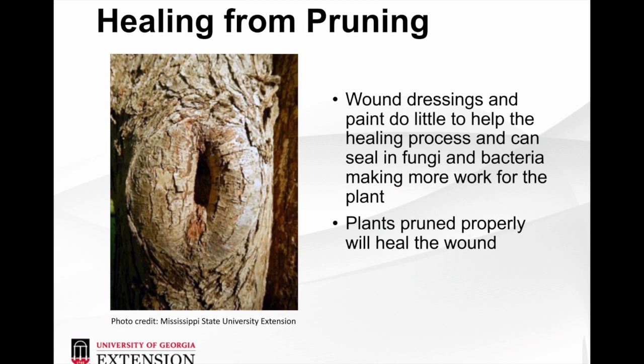People ask a lot about wound dressings and do I need to paint something? Does it need a Band-Aid? That kind of thing. They really don't do a whole lot to help the healing process. They can actually do more harm than good if there's fungi or bacteria in the area. It just makes more work for the plant to then have to fight that off as it's trying to heal from the pruning wound.